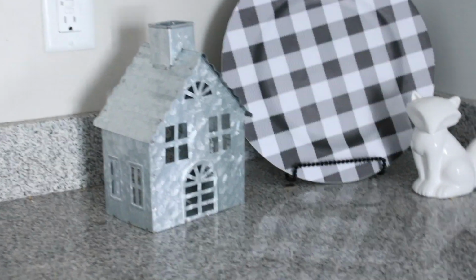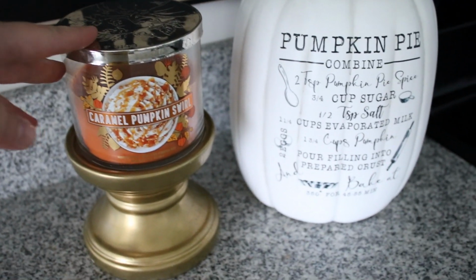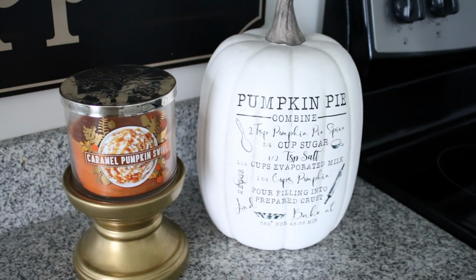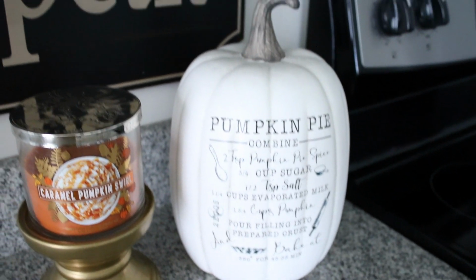And then I added this little galvanized candle house, and I thought it was adorable. I swapped out this candle for the caramel pumpkin swirl just because it's the right color, orange. Here's how that pumpkin pie recipe looks. Isn't that so cool? I just love this writing. I think it's really fun.